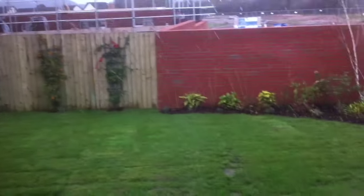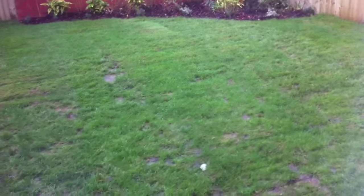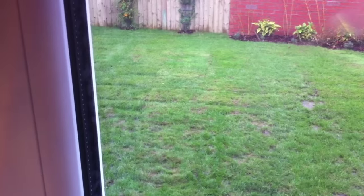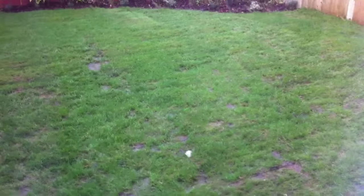So, just taking a quick look in the garden. Oh, look at the weather. Yeah, the lawn is a bit ropey, isn't it, really? But that's probably because we're now three weeks before Christmas and they've laid this fairly recently. Quite frankly, it doesn't grow, does it? It hasn't taken, but it hasn't grown.